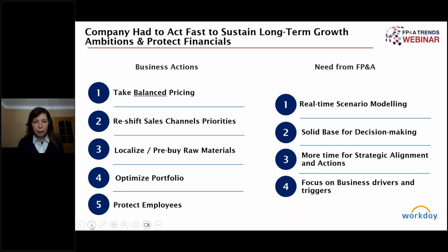What did it mean in practice? First, taking balanced pricing while keeping affordability there, but also balancing company margins. Also shifting between the sales channel priorities because consumer behavior was drastically impacted. Localizing and buying raw materials in anticipation of logistics problems and issues of any kind. Optimizing the portfolio for the new reality and protecting our employees.